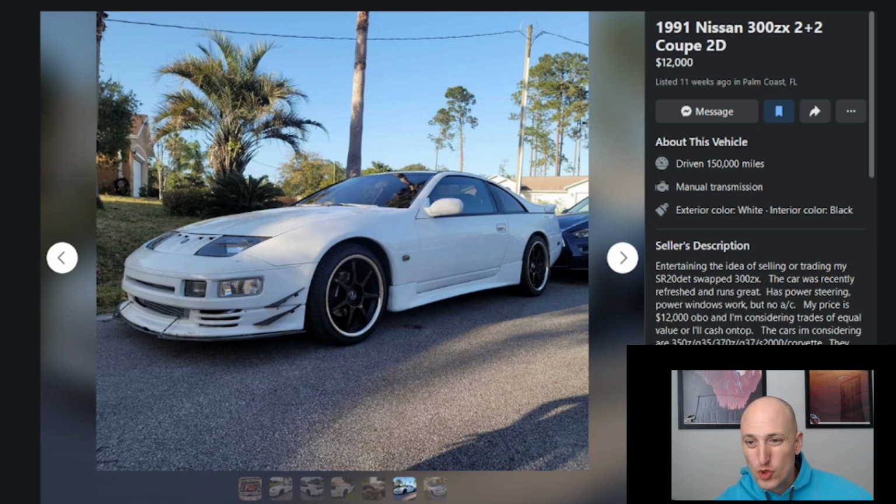Entertaining the idea of selling or trading my SR20 swap 300ZX. Nice. Car was recently refreshed and runs great. Okay, has power steering. Oh, that's good. And power windows, but no AC. Shocker, especially if you put an SR20 in it. $12,000 or best offer. Might consider trading something. You guys want me to trade my 240 for this SR20 powered 300ZX? That would actually be pretty badass, but I do love my 240.